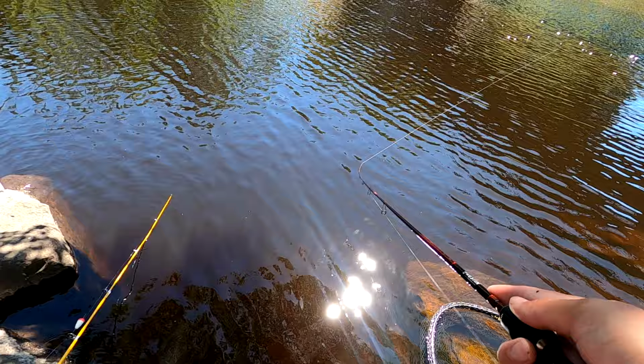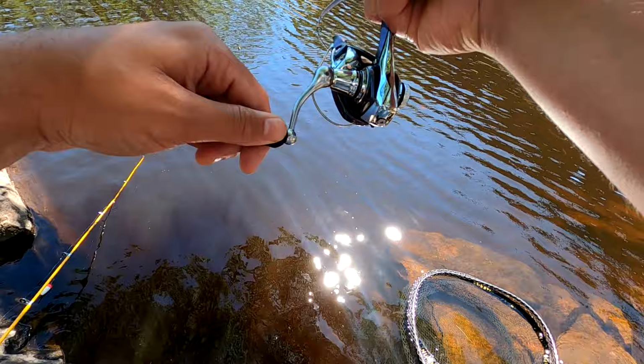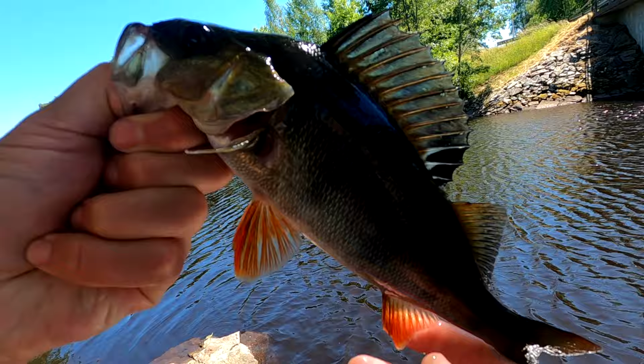Oh my God, this is bonanza. This is the perch bonanza you were talking about. Yeah, there it is. Look at the big ones. Oh yeah, net. Look at this fish. Colors. Dude, the big ones are standing under the bridge.